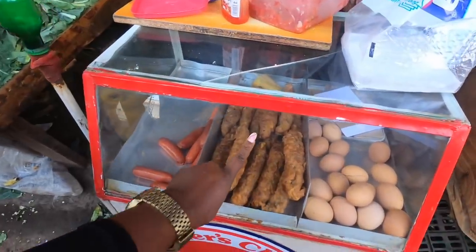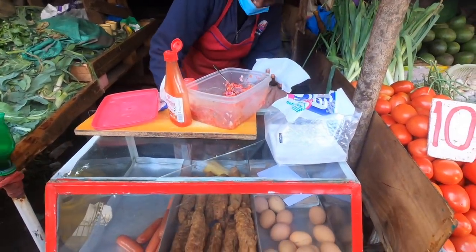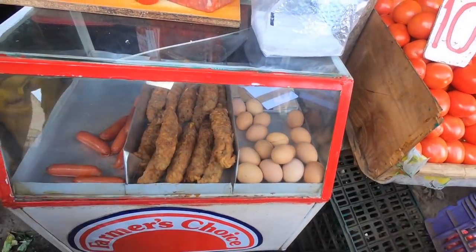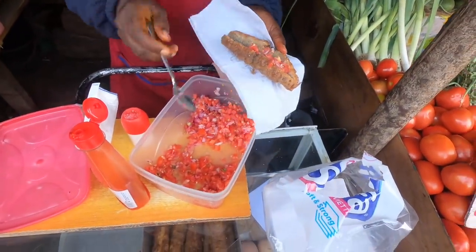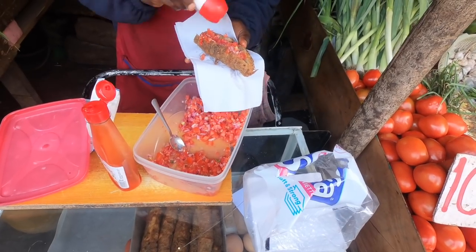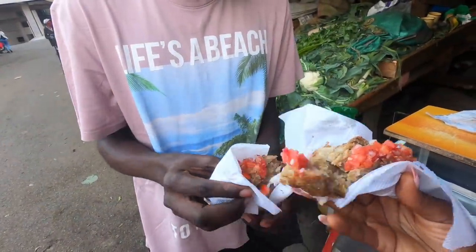Auntie, please give me one kebab. It's 50 Kenyan shillings. Yes, cut it. Kachumbari ya pilipili. So guys, it's called pilipili. Pepper. That's salt. Okay. Thank you. So guys, we have to share. Okay, thank you so much.